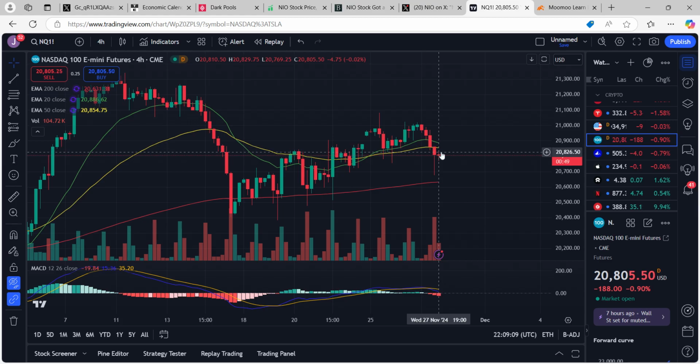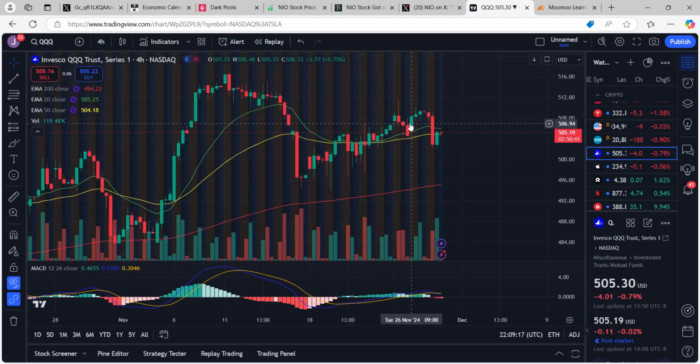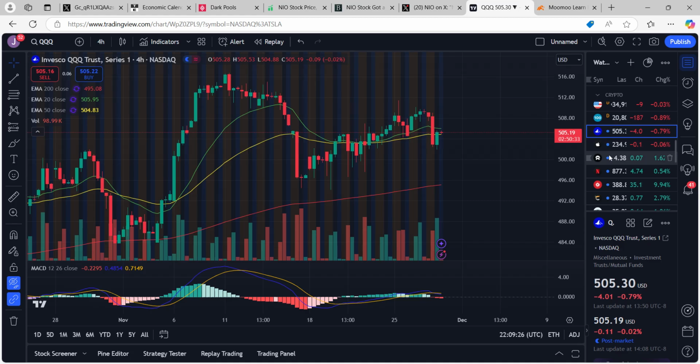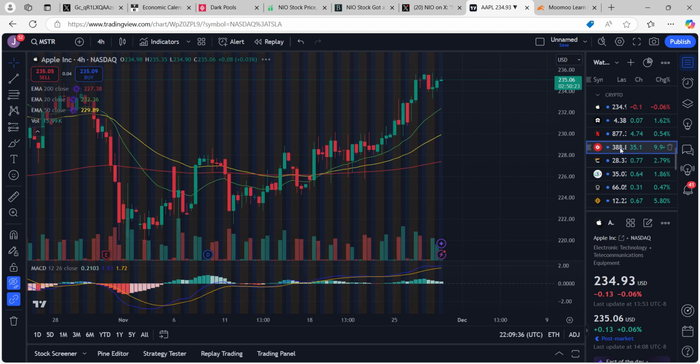For NQ, we need to reclaim 20,860. Otherwise, this is at risk of dipping towards about 20,600. The QQQ, we have this rejection right here. We're going to be watching to see if we could break past the 20 EMA or not. If not, there is going to be that risk of us dipping towards about 498. So just keep that in mind as well. For AAPL, we're on a very, very nice uptrend here. We did dip a bit only to try to rebound. So I'm looking for a retest of 236. We'll have to see if we break that or not, but look for a little bit more upside.